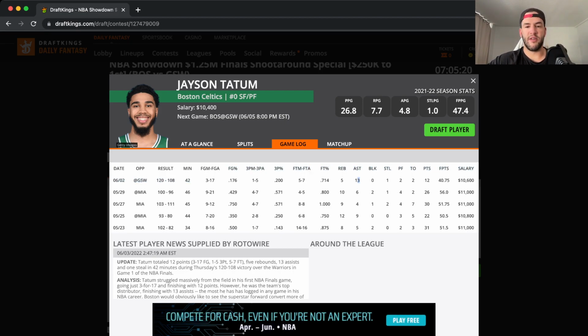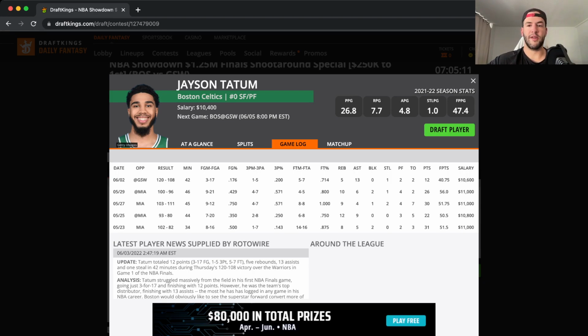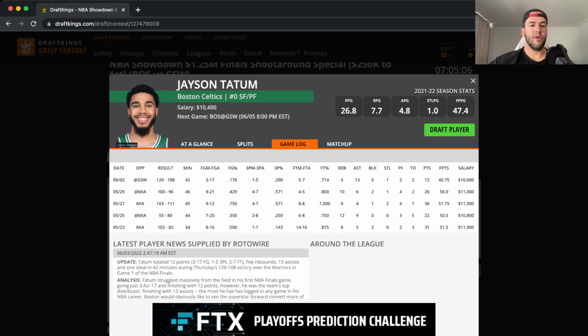Now, 13 assists is a little bit of an outlier for Tatum. No, he is good at getting assists, but since he wasn't able to hit a shot, he just kept passing the ball more. Celtics were hitting everything, especially in that fourth quarter. So Tatum did well assist-wise, was still able to get you 40 fantasy points, but really expect a bounce-back game here.